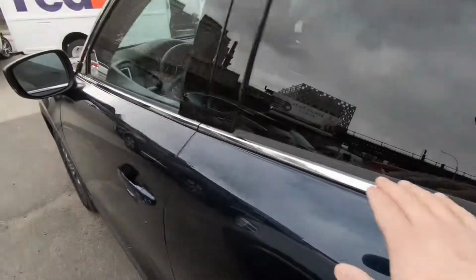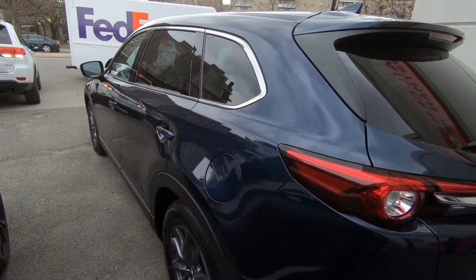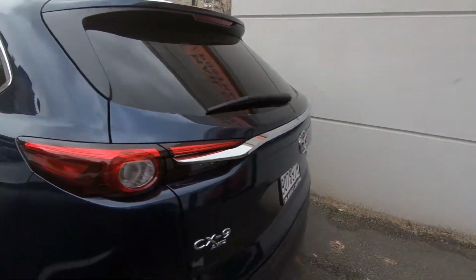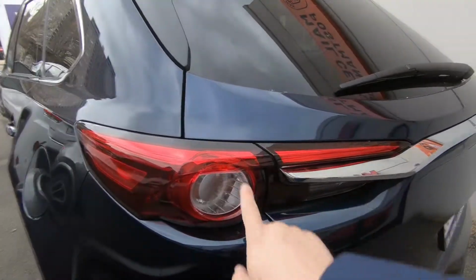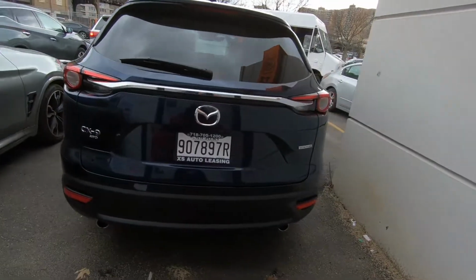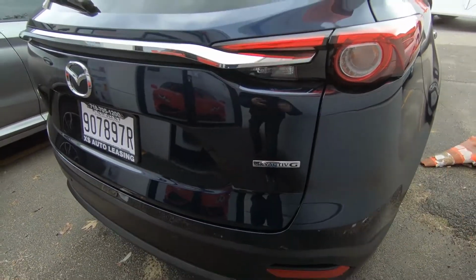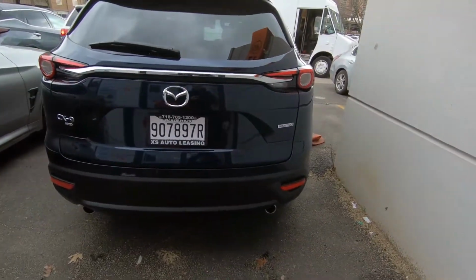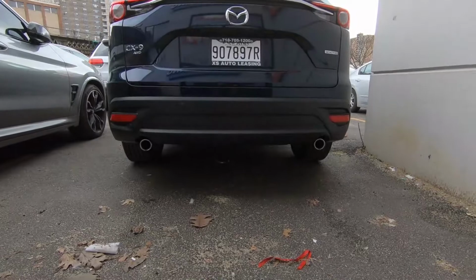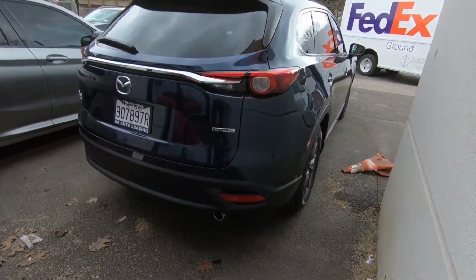And as you can see, if we go around, this chrome trim adds to the luxury aspect of this car. It is unique in terms of the design of the chrome that is integrated in the lights as well here, and you have LED rear tail lights as well, CX-9 logo, all-wheel drive, and you have Skyactiv-G, which Mazda developed, because it's their technology which saves you fuel, but at the same time gives you some peppiness in terms of the driving. It's really nice. You have two real exhaust pipes there, and this is a four-cylinder car.